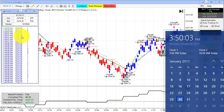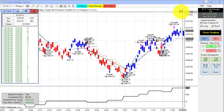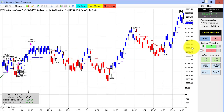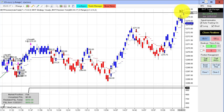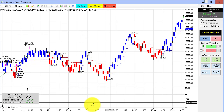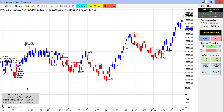You can see the E-mini S&P currently trading at 22.74 and a quarter, and we can see that on the chart right here. In any case, we have a great video for you today. We had excellent performance in the auto trader.